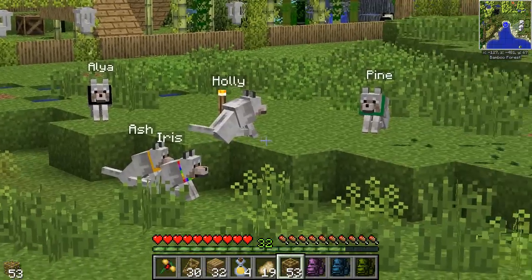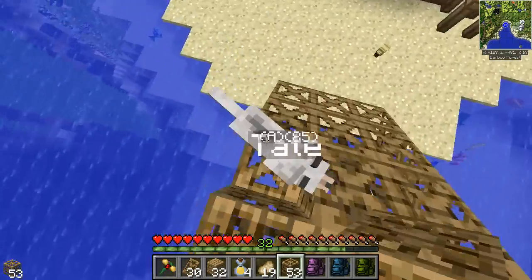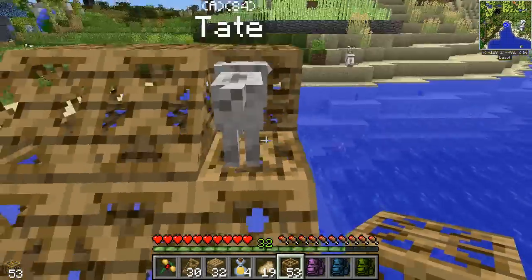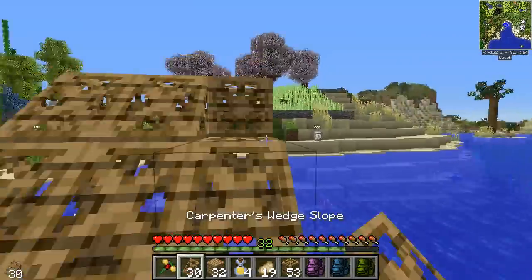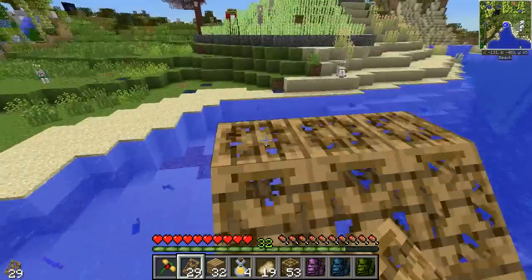See, there he is. And then Zoe is just kind of investigating the sand. That's fine, Zoe. You do that. Tate, pardon me. Tate, you need to move. Tate, go swim. Tate, my boy. Come on, Tate. You're Mama's way. Oh, it's a good boy. Yay! All right, so let's go make it three tall on the other side.